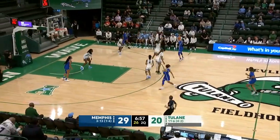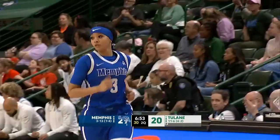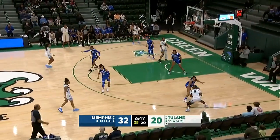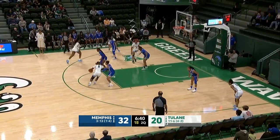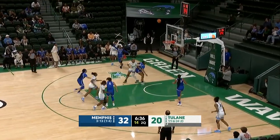And she starts the break. That's a long one from Eaton, and she knocked it in from Memphis. She is an offensive three-point threat, and she is showing you why. That was an NBA distance 3. That would have been beyond the arc. Eaton's got a second triple. They're now 7 for 11 from 3.